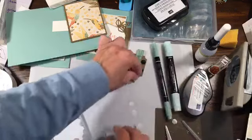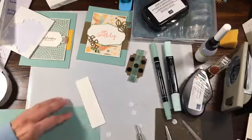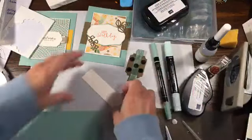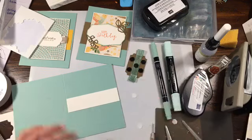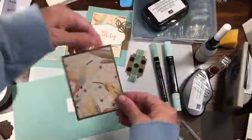Okay, so there's that. Let me just put this together. Again, I am going to use the liquid glue for this because it does have texture. It will stick better. Just put that in the center. And take the backing off of my dimensionals. Okay. Oh, that was almost upside down.